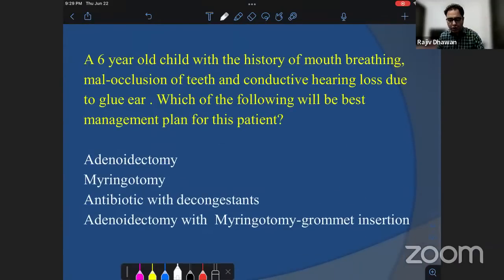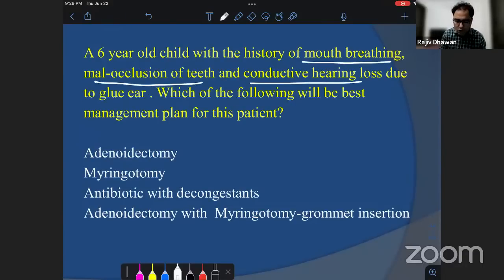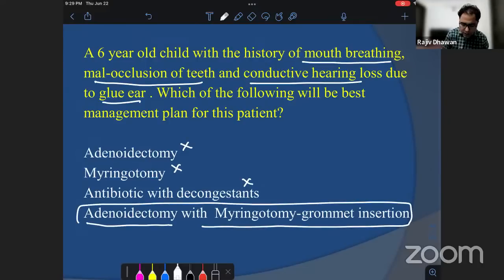Now, look at this question, the typical question of your paper. A six-year-old child with history of mouth breathing, malocclusion of teeth, conductive hearing loss due to glue ear. What is the best management? A, adenoidectomy? No. Myringotomy? No. With decongestant antibiotic? No. The correct answer is adenoidectomy with myringotomy and grommet insertion. Very commonly asked NEET PG, INI-CET, FMGE question. But the answer is D in this case.